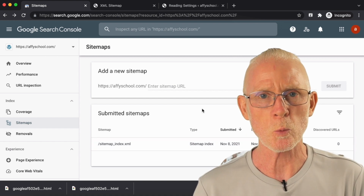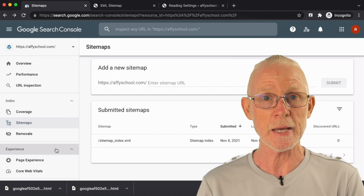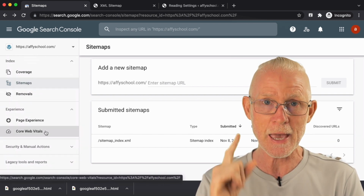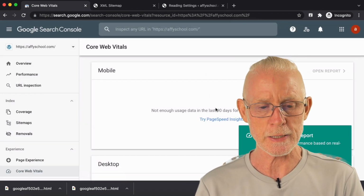So just a reminder while we're in here, these should be things that you're keeping your eye on. The page experience and the core web vitals. There's something that you should be coming in here every month on your sites and having a look about what's going on with your sites.